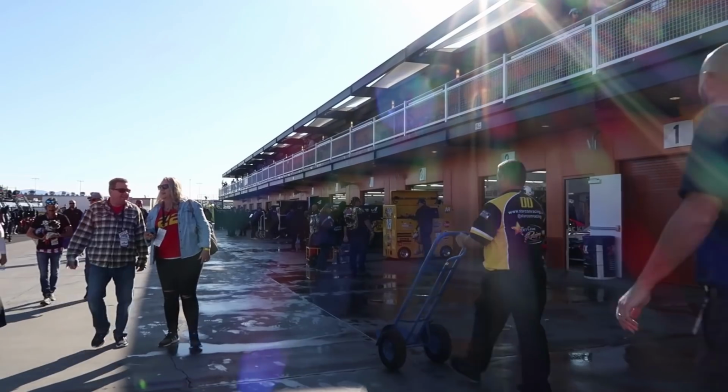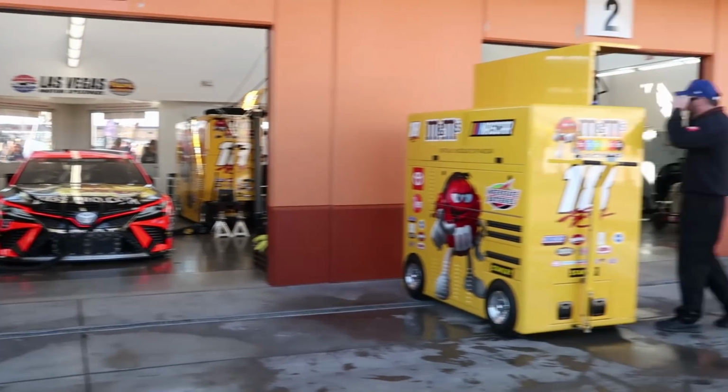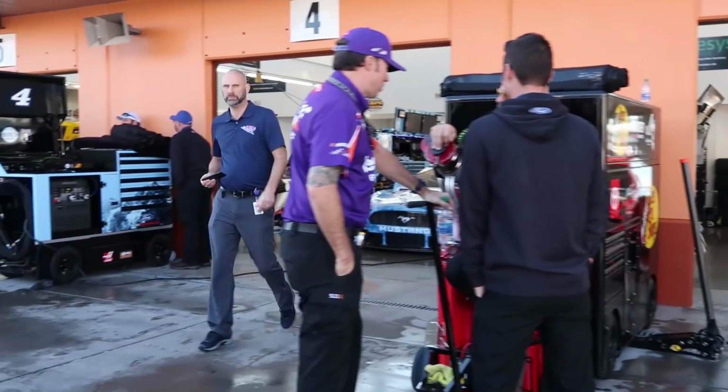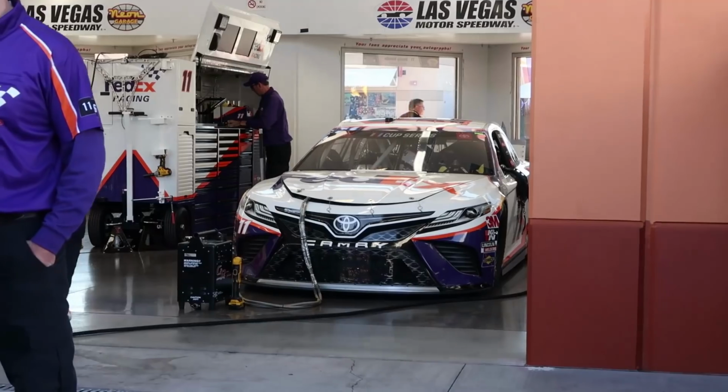Teams, crews, hard at work. They're lined up based on last year's owner's points. So you got the championship Kyle Busch car back there, Truex, then Harvick and Hamlin, Daytona 500 winner from last week. Always a very pretty paint scheme.